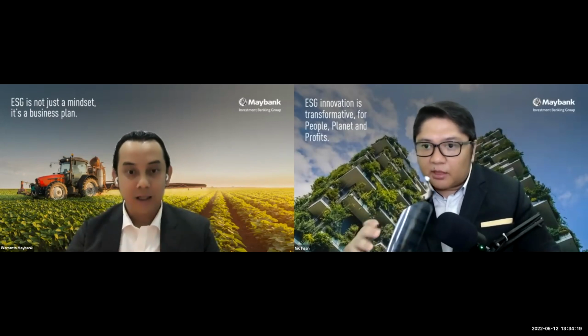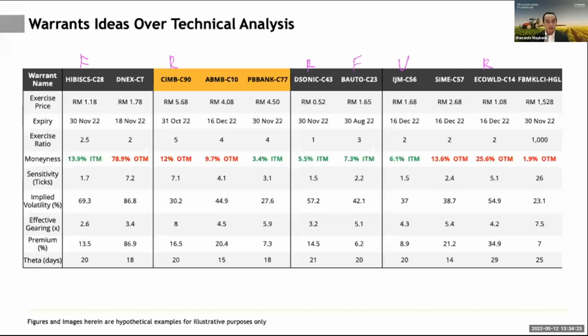So right now I'm just going to share my screen first, because Nick already gave us some of the names prior to our session today, and we've already summed up the warrants that are available for those names. As you guys can see on the screen right now, I've marked some of the names that Nick has mentioned as being bullish or potentially rebounding.